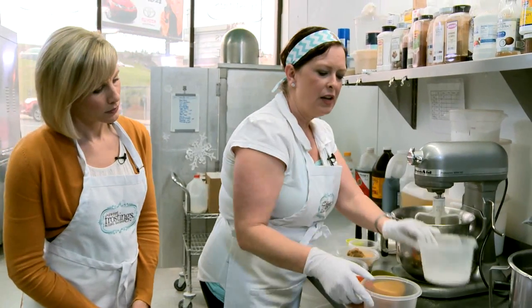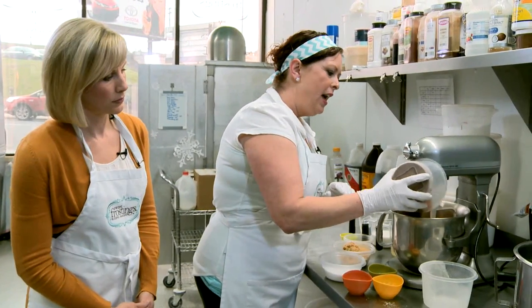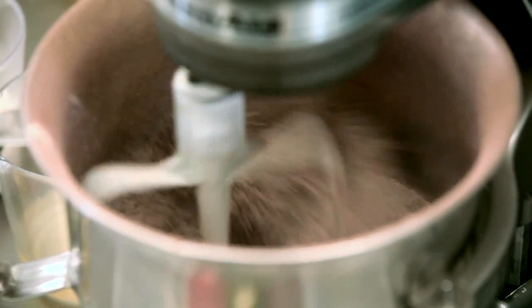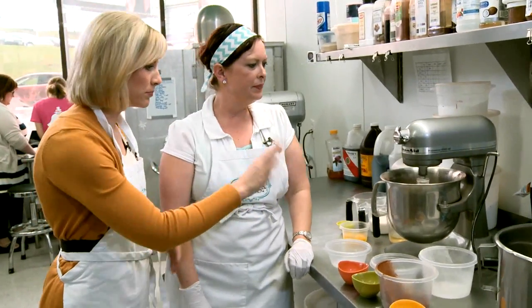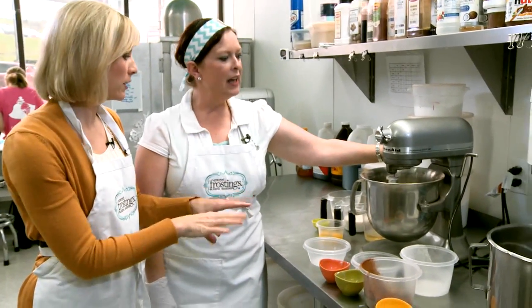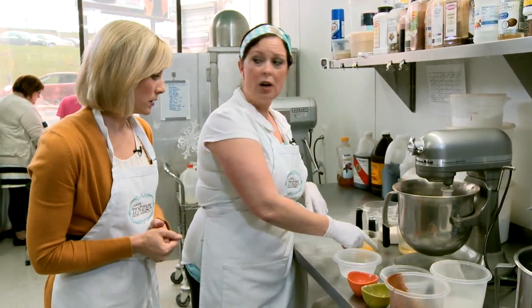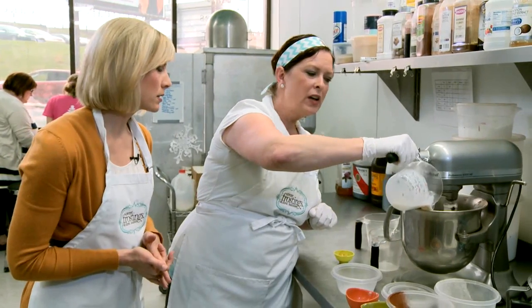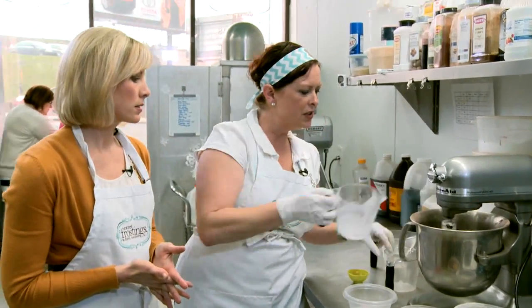We start by mixing the dry ingredients together, using Washington wheat, which Judy feels produces a fluffier, lighter cupcake. We've got the dry ingredients all mixed up really well, nice and fine. We're gonna add the wet. That's right. So we're gonna start with our eggs. Then add in oil and whole milk. Whole milk has more fat to it, so the end result is a more moist and fluffy product.